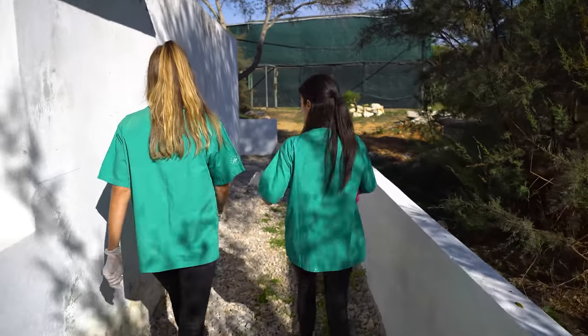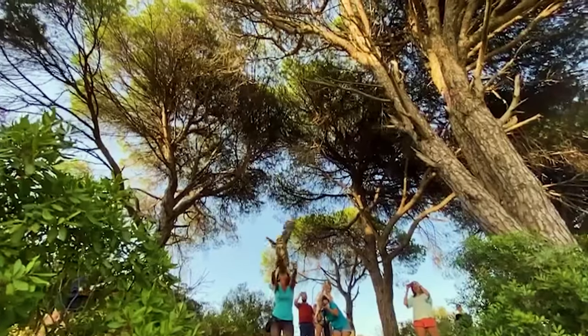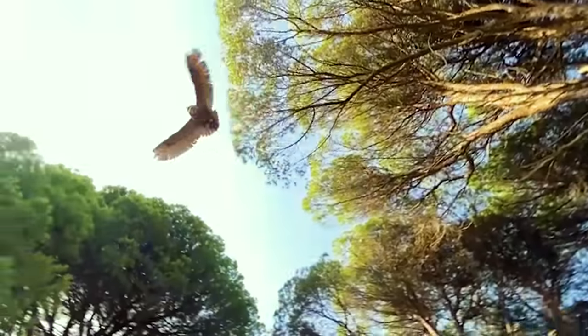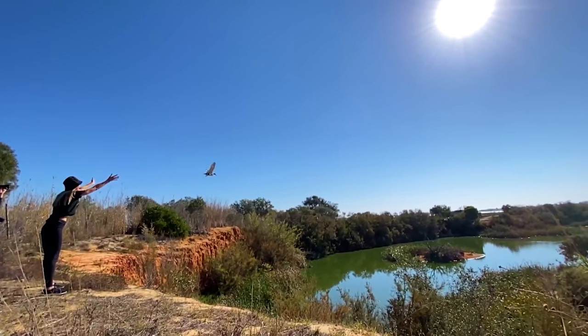I have great news for you guys. We have been in touch with the team, and it has now been 3 months since we filmed this video, and we learned that this eagle owl has been successfully released healthily and happily back into the wild. And by the way, we also participated in the release of a bird that is no less exciting.